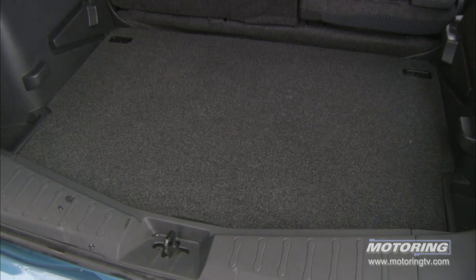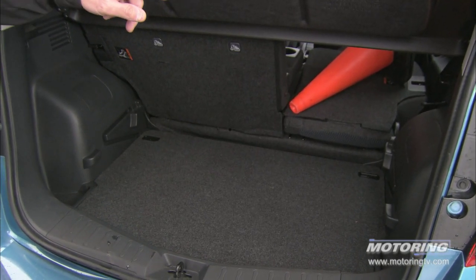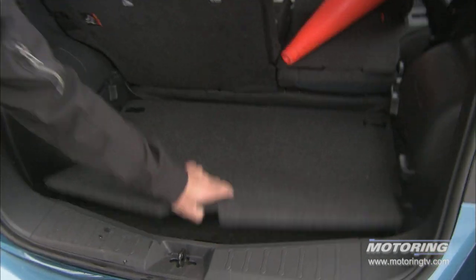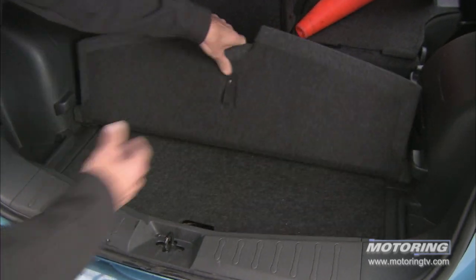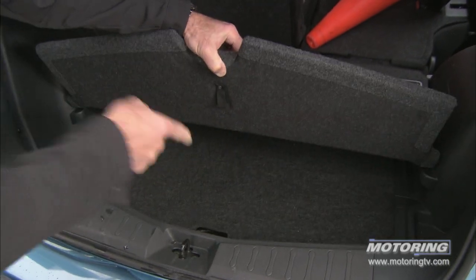This Nissan Versa is actually quite roomy, with the seats in the upright position, 21.4 cubic feet. Now strangely, Nissan don't tell you how much you can fit in if you fold the seats down, but visually it's more than double. What is new is this hide and divide. In the lower position, you maximise the cargo height. If you lift it up to the top position, you've not only got a trunk within a trunk, you've now got a flat floor. Very clever.